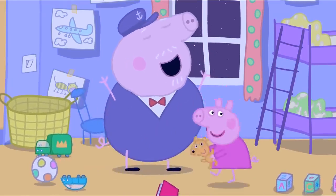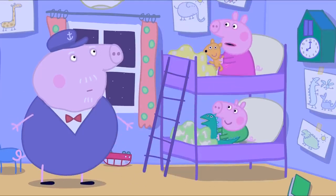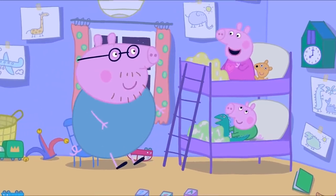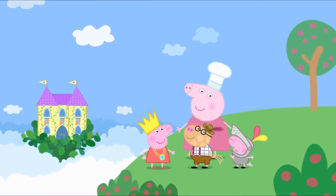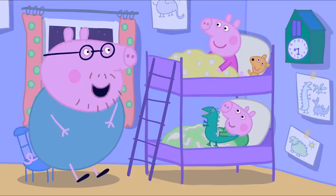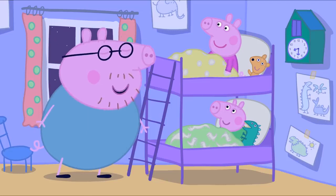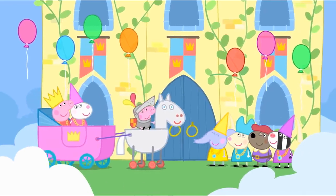A scary dragon! Peppa, George, back to bed. But Grandpa hasn't finished the story yet, Daddy. I'll finish the story. I'll be down in a minute. Okay, there's a boy, a beanstalk, a castle, a beautiful princess, a brave knight, a cook, a wizard, and a scary dragon. And a very hungry king. So they all had a big dinner and lived happily ever after. The end. Then they had a party! And all their friends came.